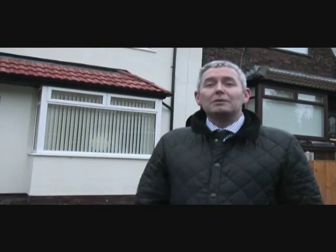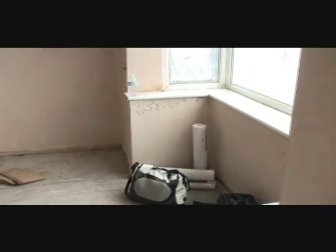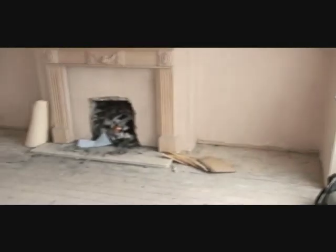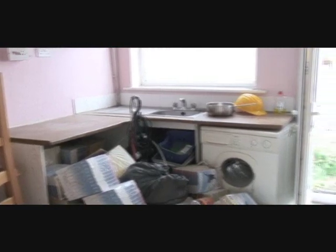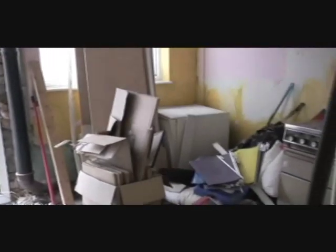We were first notified about the house through our council tax lists as it had been empty for quite a while. We also received complaints from the surrounding neighbours with regards to the condition of the property. That's when we looked to contact the owner of the property to discuss how to move it forward and how to bring it back into use.